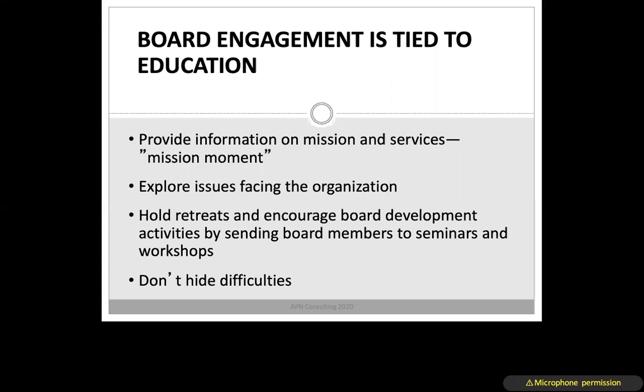Also, don't be afraid to talk about tough issues at the board meeting. You don't want to have a kumbaya at every board meeting. You don't want to have a big argument at every board meeting either, but you want to share good and bad information.